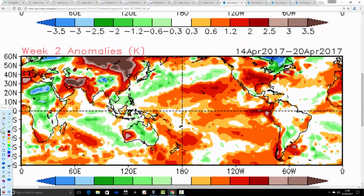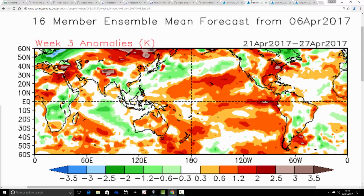Week 2, which takes us from the 14th to the 20th of April, shows slightly mild average conditions still to the south of the UK, but elsewhere we're nearer normal. So quite clearly, for this middle part of April, there is a drop in the temperature taking place. It's starting to turn cooler then.